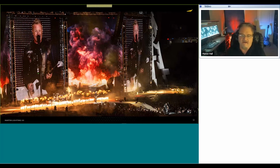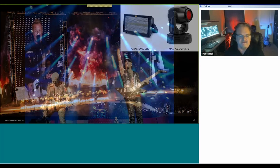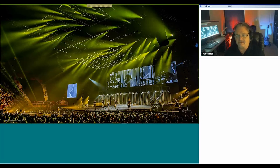This is a Metallica Tour using the Atomic 3000 and the Axiom hybrid, which we spoke of earlier, I believe. And then this next one is, I think, the Scorpions. This is using our quantum wash, which we spoke of, the Atomic 3000 LED, along with the Viper profile itself. I'll just page through these fairly quickly so we can move on here.